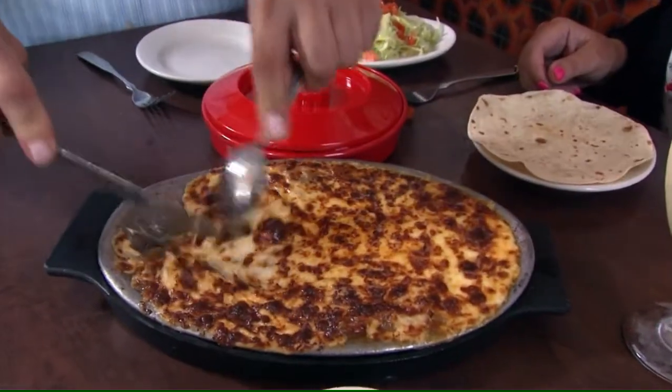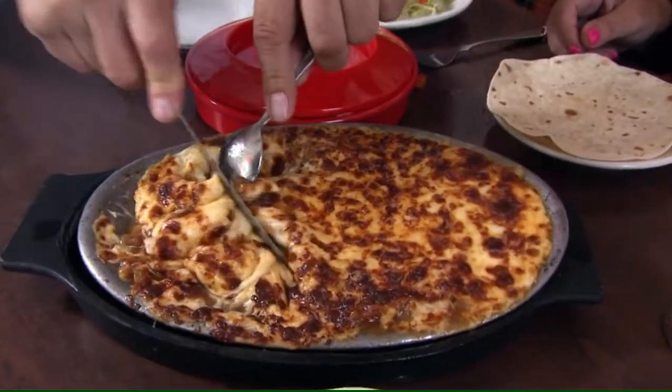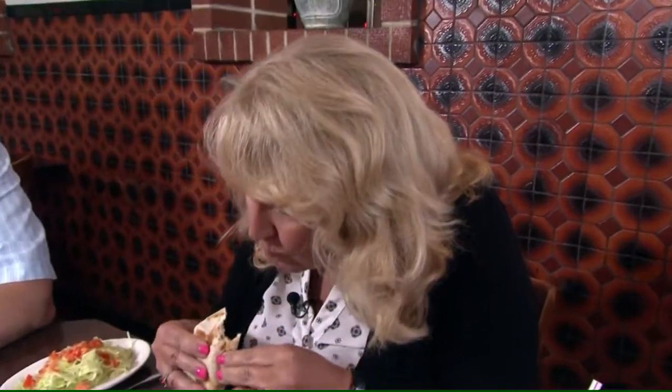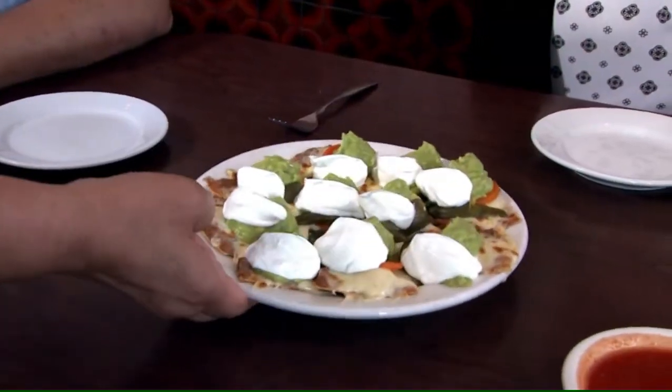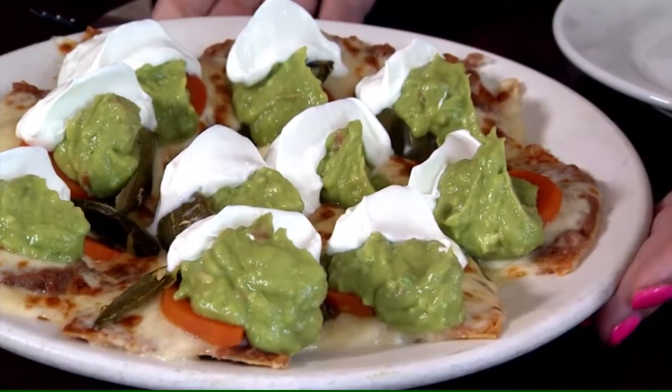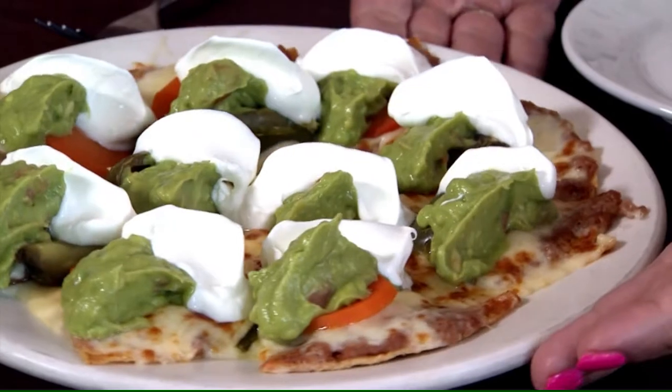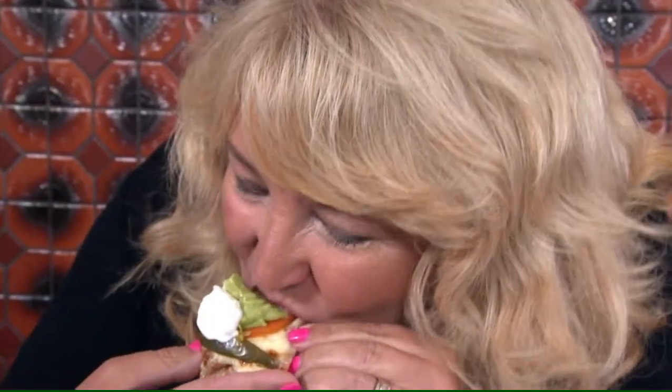For appetizer, Raymundo suggested the queso fundido, sauteed onions, tomatoes, jalapeno peppers, and spices topped with a layer of broiled Mexican cheese. Oh, that has a lot of flavor. Very popular. Mm-hmm. I then tried the Nachitos Especiales, featuring corn taco chips topped with refried beans, Mexican cheese, jalapeno peppers, carrots, sour cream, and guacamole. Mm-hmm. Well, you didn't get enough on your face.